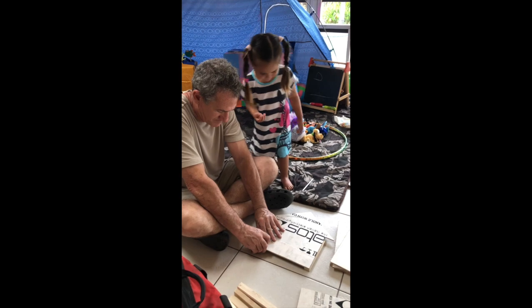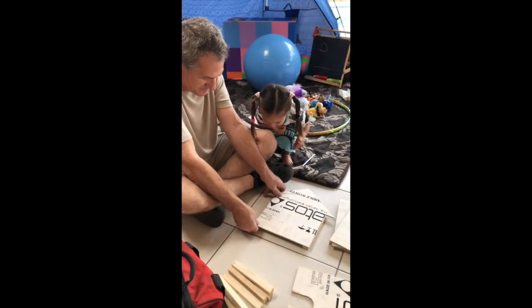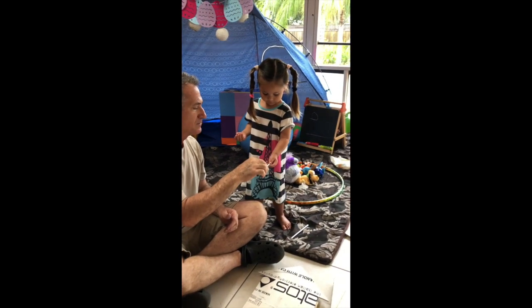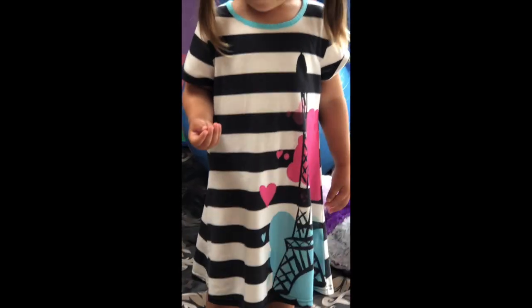Here we go! We are ready to build our birdhouse. My grandpa already cut out all of the necessary parts, so all we're doing right now is going to be putting them all together. And of course, I am going to be helping, but mainly watching. And of course, a little help.